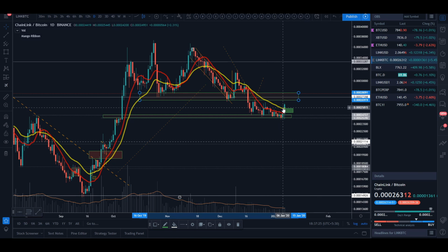Chainlink threatening to retake it, but again, same setup. Retaking the 21 EMA is not enough for me, right? I want to see multiple candle closes over it, but what I really like to see is the 10 SMA close above the 21 EMA, and then Chainlink live above the 21 EMA as well.